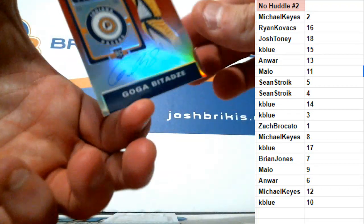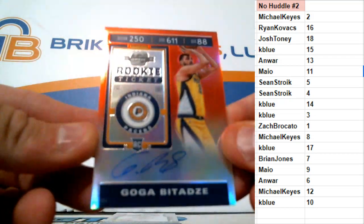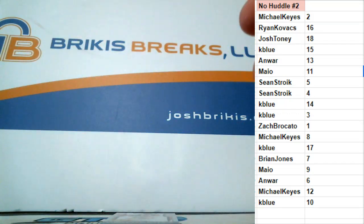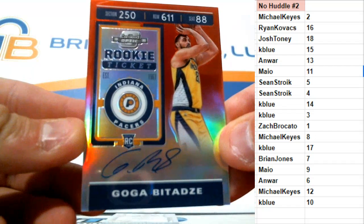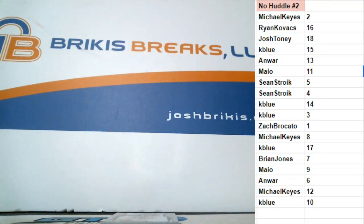First rookie auto in your 4 boxes, and it's Goga. On card, rookie ticket auto, Goga. And that one's numbered to 149.